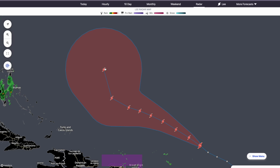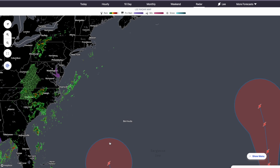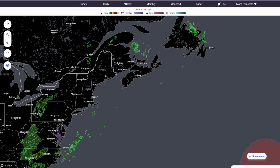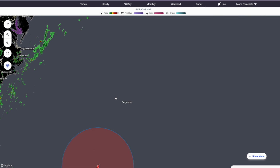It's taken a bumpy ride here, but like I said, it is expected to go up north and eventually make landfall somewhere near the border of Canada and the U.S. So really anywhere here in New Hampshire, Rhode Island, Maine, New York, definitely look out in all these areas for this hurricane that could make landfall on you guys.